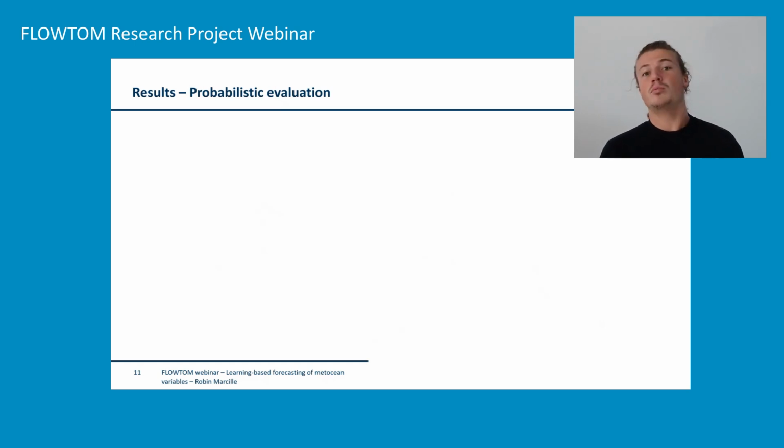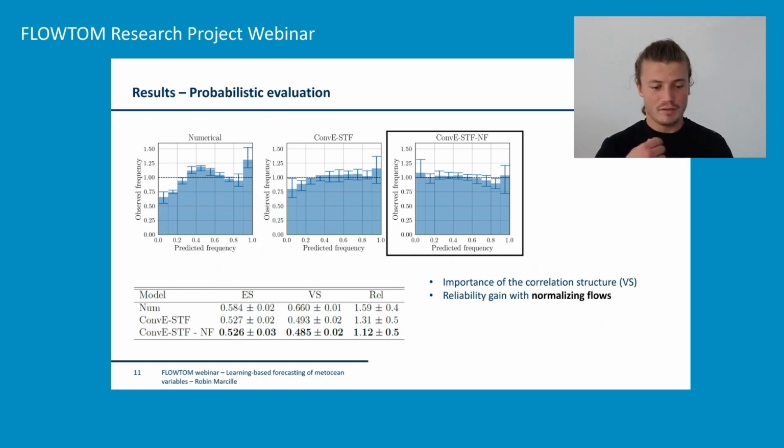Now, to evaluate the probabilistic results of the forecast, we need a special forecast evaluation framework. We will compare the sharpness of the distribution, so the concentration of observation in the distribution, and the calibration of the distribution. So the calibration is the statistical consistency of the distribution. You have on this graph the rank histograms that are plotting where in the distribution we find the observations, and a perfect rank histogram would be flat with 10% of the observations in each decile of the distribution.